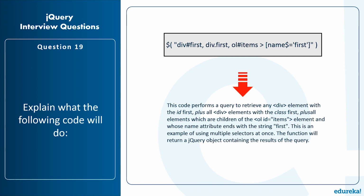So this is where we have taken the ID where we have all the items which are the children of the element and also whose name attribute ends with the string first. So this is an example of using multiple selectors at once. So the function will return a jQuery object containing the results of the query.